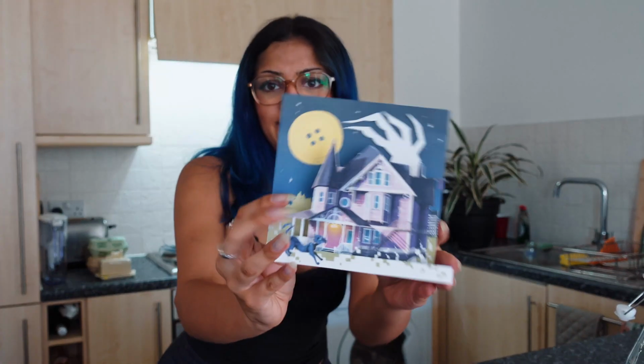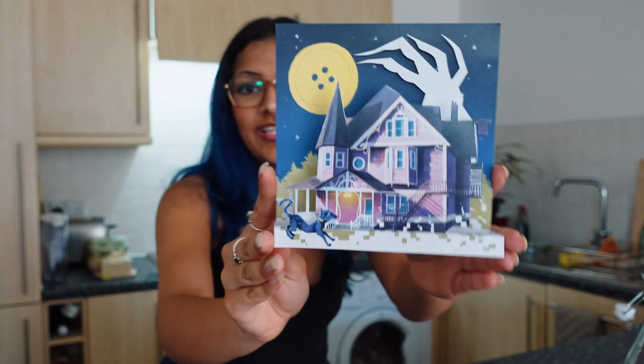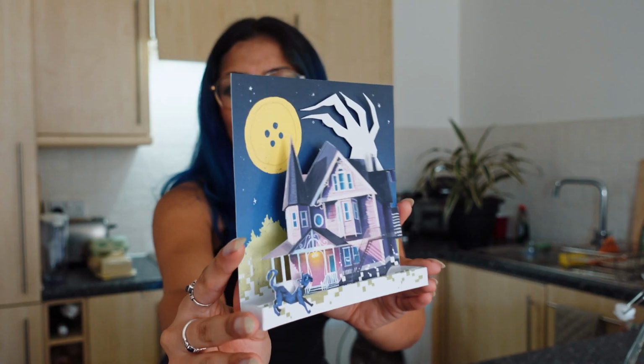Also congrats, you made it to the end of the video. You are the chosen one, because I have a little sneak peek on something I'm working on. Look at this. It's a 3D Coraline themed card. I'm not quite sure what to call it, because technically it's not a card. Oh, it still smells like a garden center or like a Christmas candle, but in a good way.